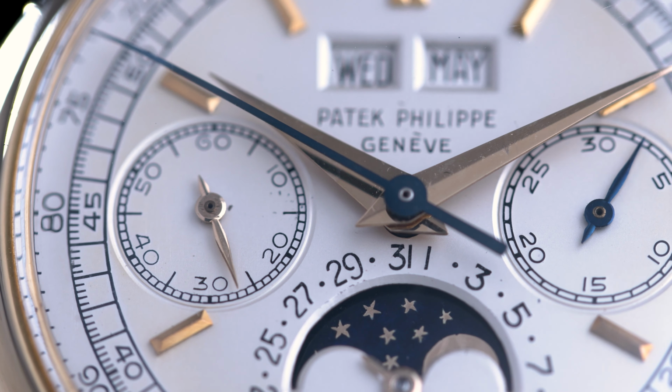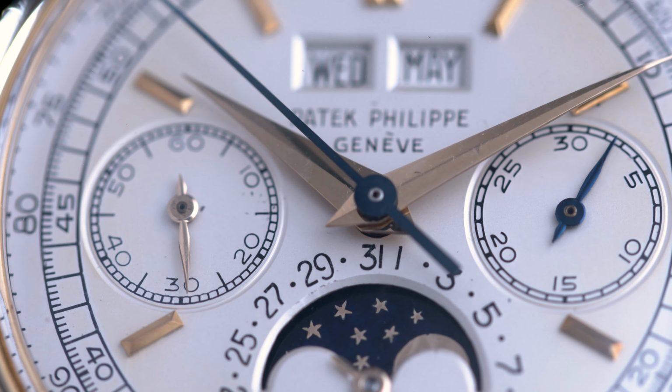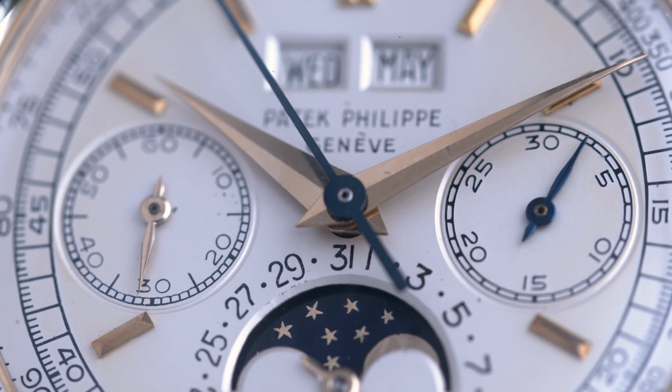When Jean-Claude Biver bought this watch at auction a decade ago, already back then the world was in agreement that this had to be the best preserved example of the second series. And I'd love to show you a few details.